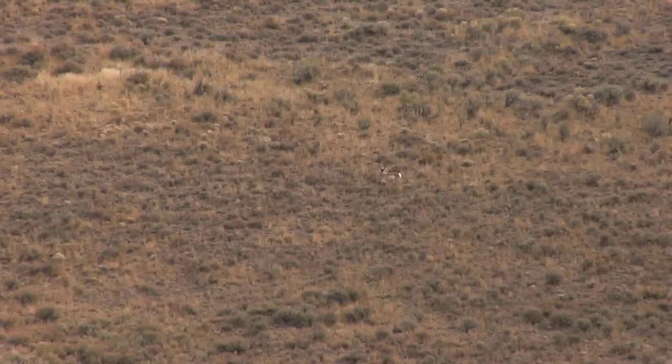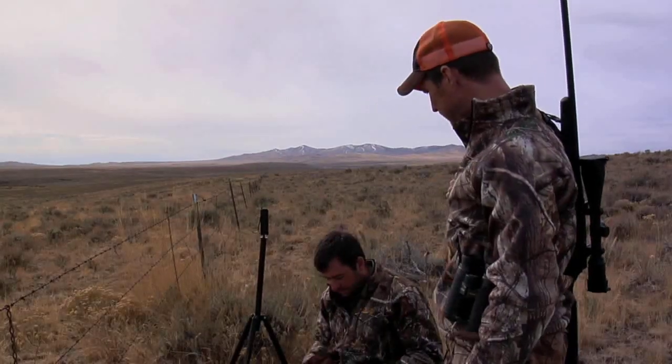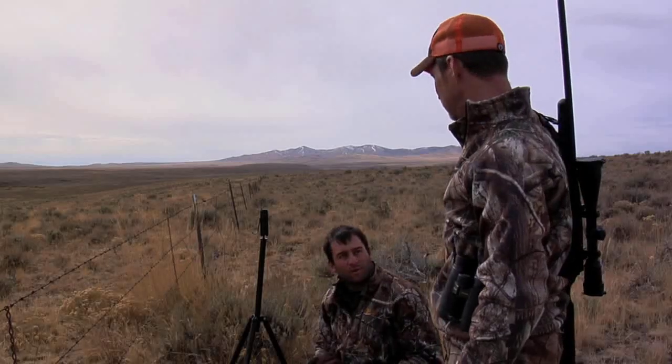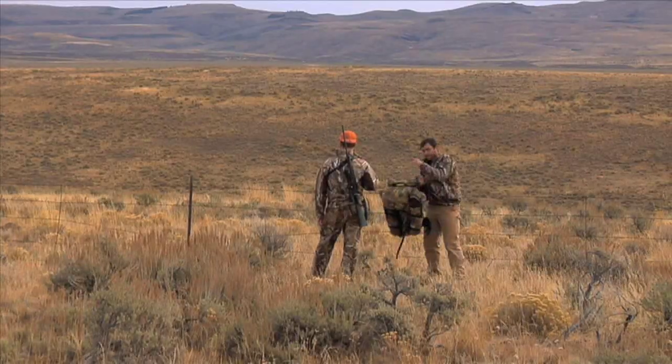He was a borderline shooter. He just kind of had a messed up horn on the top. He was a real old buck. That's what I wanted to see. I wanted to see a big old massive buck. That's a no question shoot in Montana. Yeah, no question. No doubter.